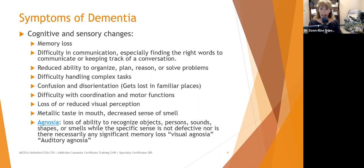The final cognitive symptom of dementia that I want to mention is agnosia. This is the loss of ability to recognize objects, people, sounds, shapes, or smells. The sense is not necessarily inferior, so their hearing may not be inferior, but they may not recognize people's voices. Their sight might not be too bad, it may be appropriate for their age, but they may not recognize people when they see them. In progressed cases, they may see something like a dog and not be able to identify what it is. They won't be able to label it as a dog.